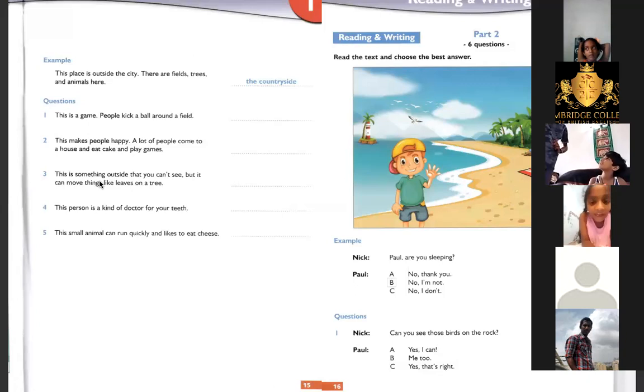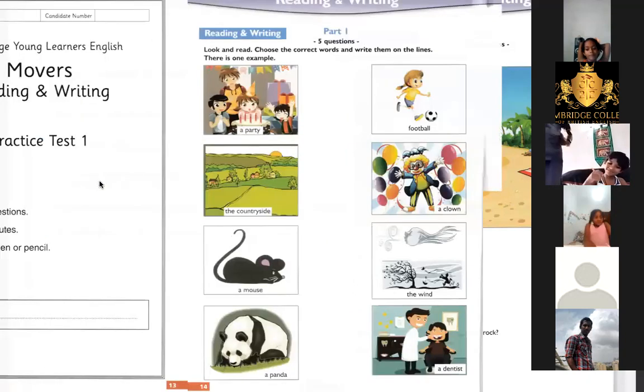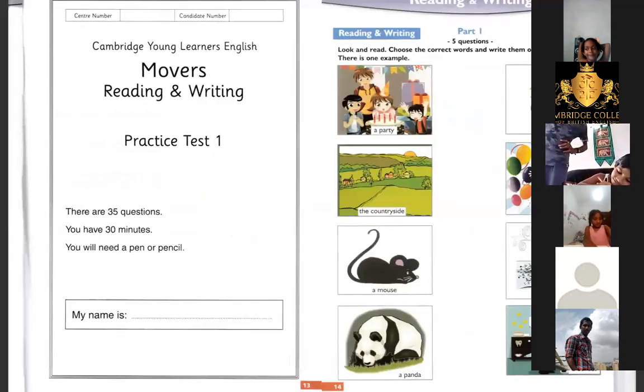Wind. Yes, wind. The answer is wind. Yes, you can see the picture here also. Look at this. You can see the moving trees and also leaves.